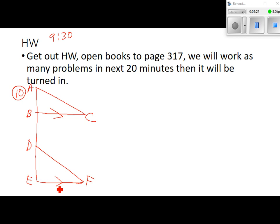You just pulling up the book or what? Yeah, I should have another one right here to make it easier.